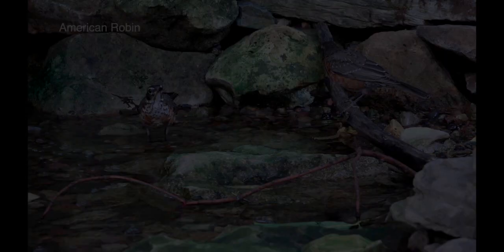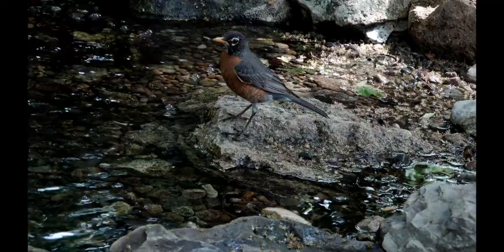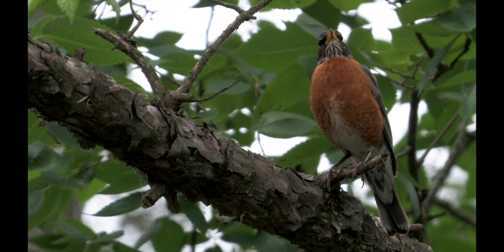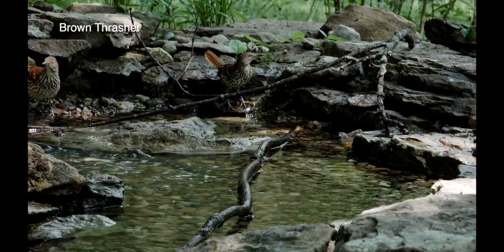American robins are in the thrush family, and these fledglings have spotted breasts like other thrushes. Adults are handsome birds, and they have a very cheerful song. Skulking brown thrashers are very interesting and have remarkably beautiful songs.